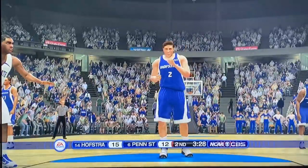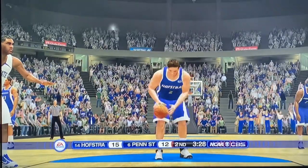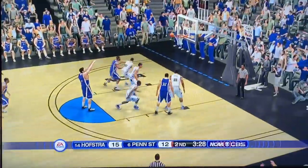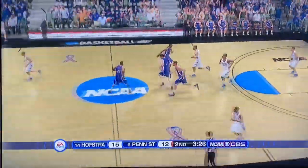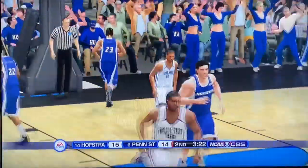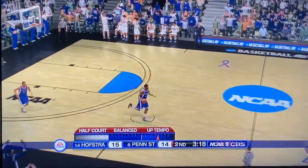Can't be leaving these points at the line if you're Hofstra. He misses both of them. Maybe they need to sub him back out. Oh, Penn State with the outlet pass. Samuel gets it to go. Penn State is now back within one.